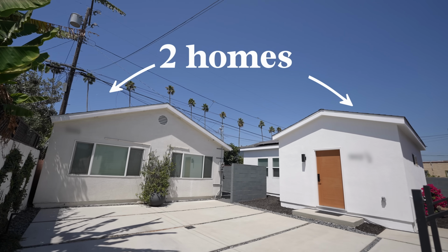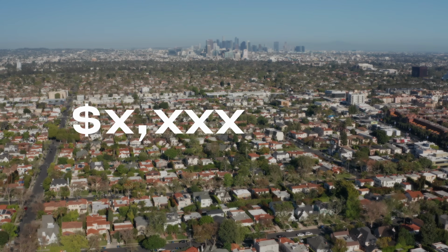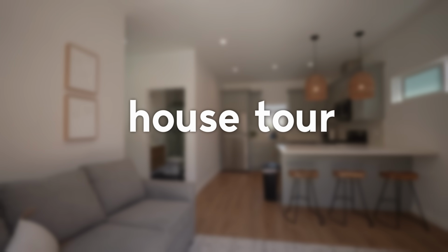So today we're gonna learn how she built not one, but actually 2 ADUs in her backyard, how much money she's able to rent these out for, the big mistakes she made along the way that cost her tens of thousands of dollars, and why some people aren't a fan of these houses being built. First, let's see what you can build for under $200,000 anyway.